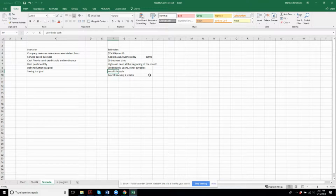Currently, they have very little cash. They do have a line of credit available for $10,000, but we are trying not to use that if we don't need to. So we're trying to figure out how we can get this business into a better, healthy operating cash flow state. They do have loans. They have a credit card that has about $22,000 on it, a loan of $45,000, and then another loan to a vendor. Well, it's an accounts payable, so they owe a vendor about $8,000. So you'll see that in the scenario.